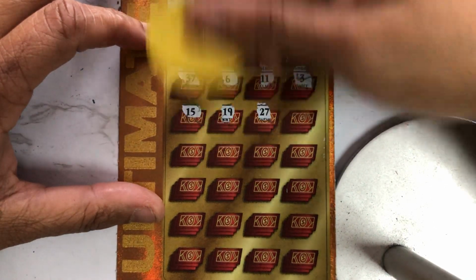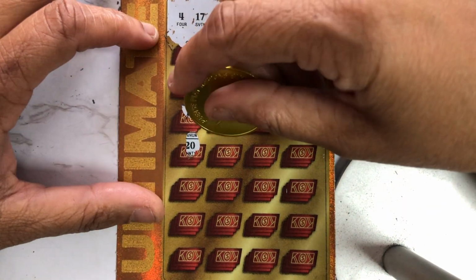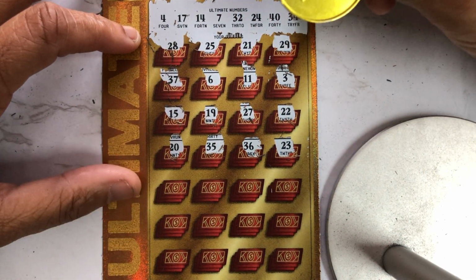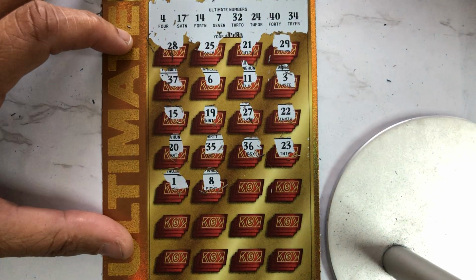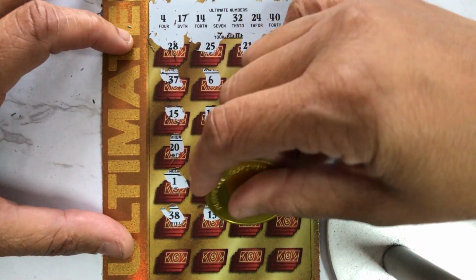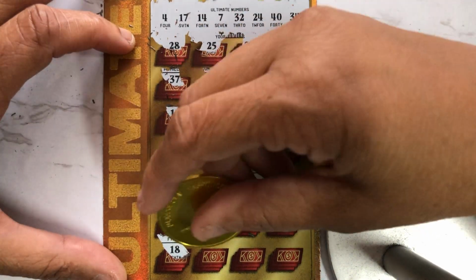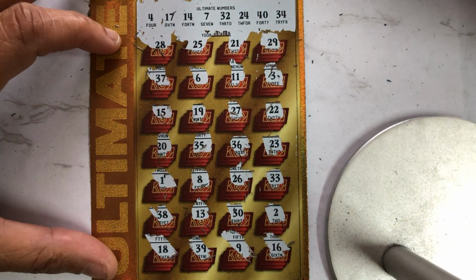19, 27, 22, 20, no. 35, 36, 23, one off. Okay, 1, 8, move, 26, no, 33, one off, sandwich, 38, no, 13, one off, 30, no, we got a 40, 2, 18, 39, one off, 9, and a 16.